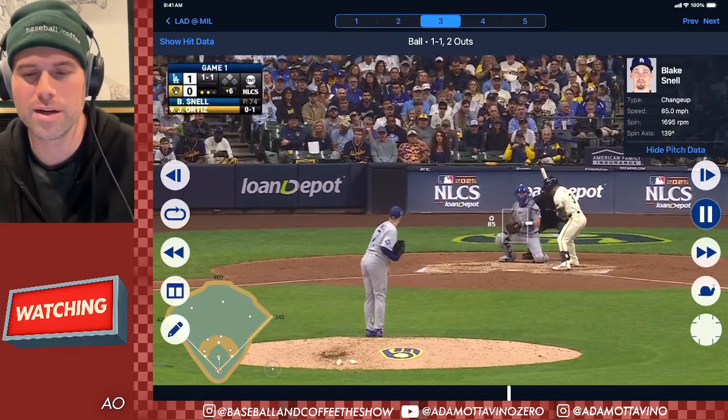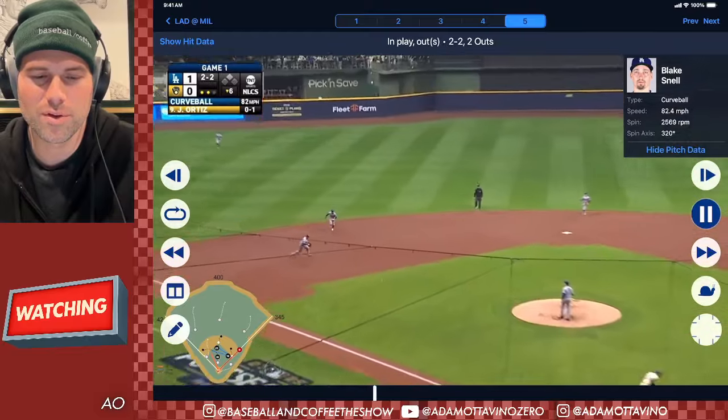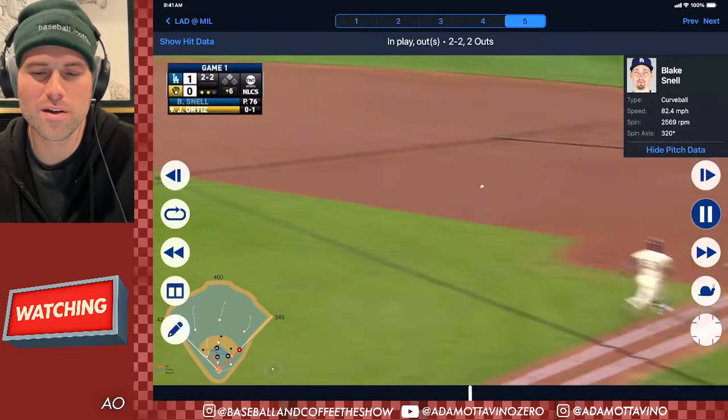This is the nine-hole hitter. Changeup, changeup, changeup. Changeup. Four in a row. Joey Ortiz is like, are you kidding me? Here comes the curveball. Gets the rollover. So four changeups and a curveball.